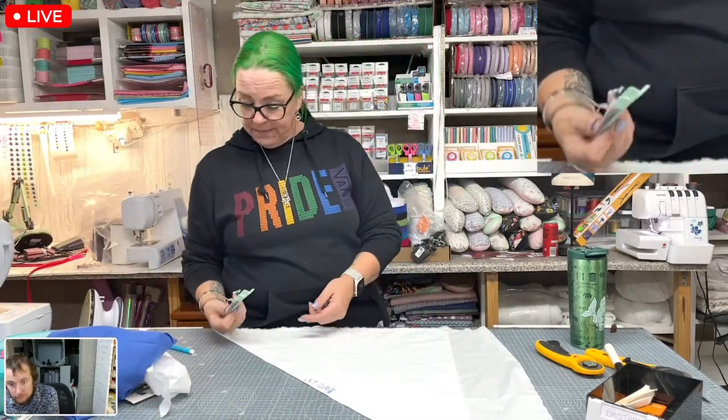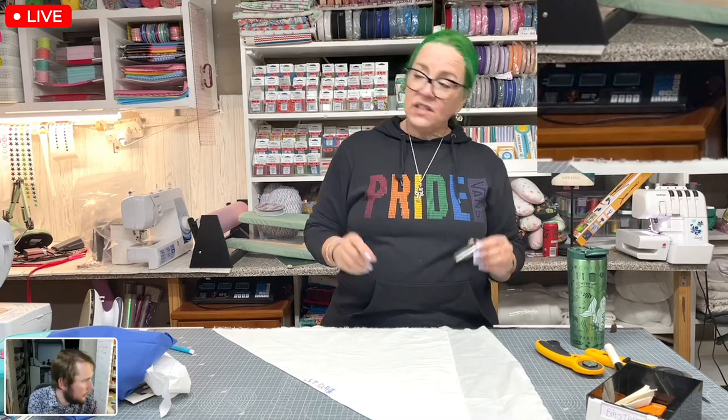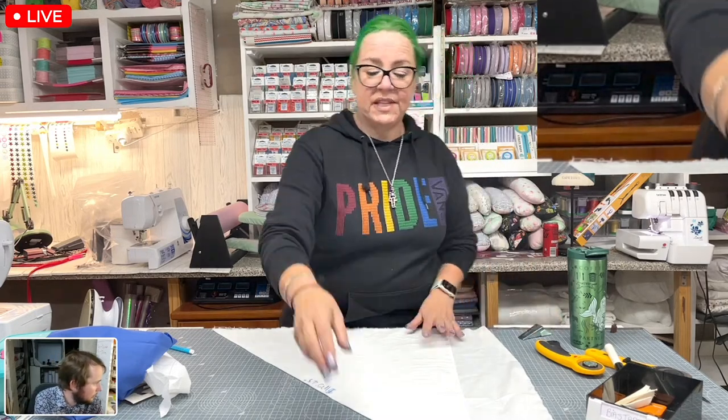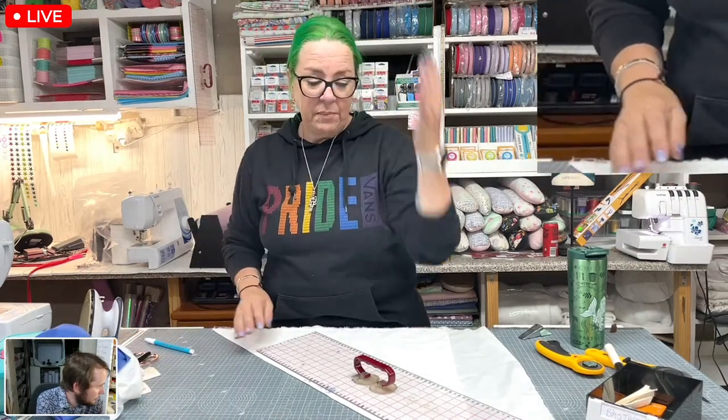The green one. And I've already worked it out, that for the green one I need my bias strips to be 3.5 centimeters each. Okay. So now, this is a problem on my table.